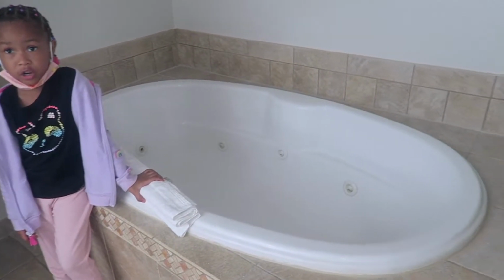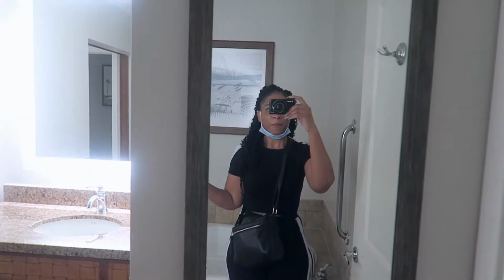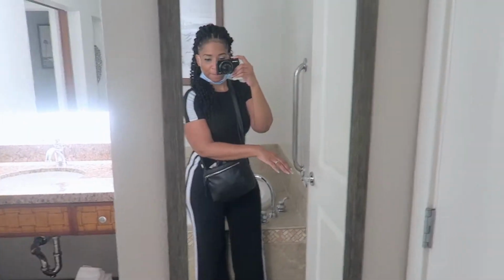Both of us came in here. This is so nice. Then you got another sink area over here with the light. Look at this tub though, y'all. This tub is nice. Then you got the mirror, selfies. You got more towels over there.